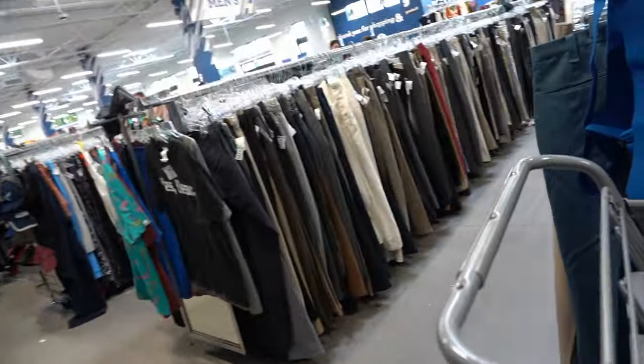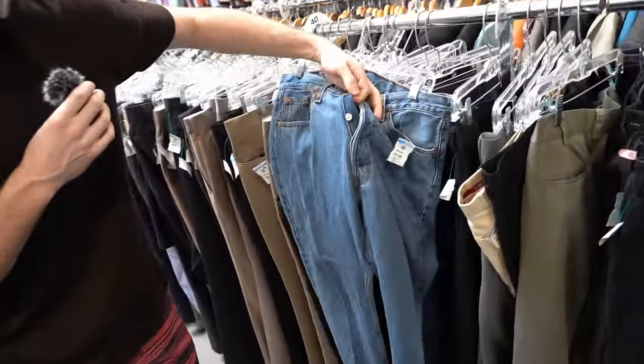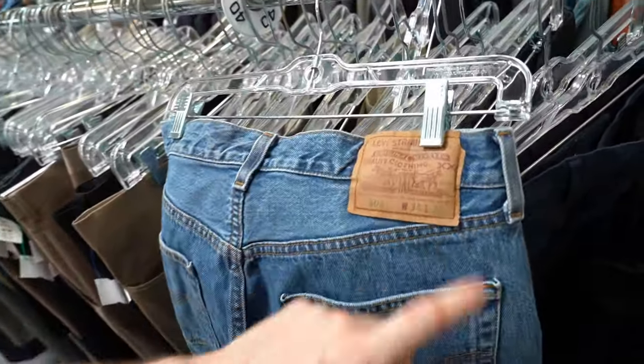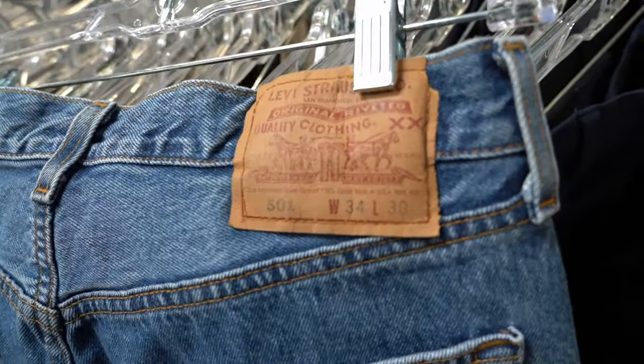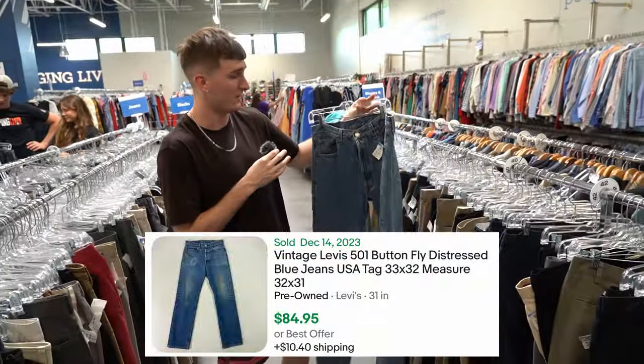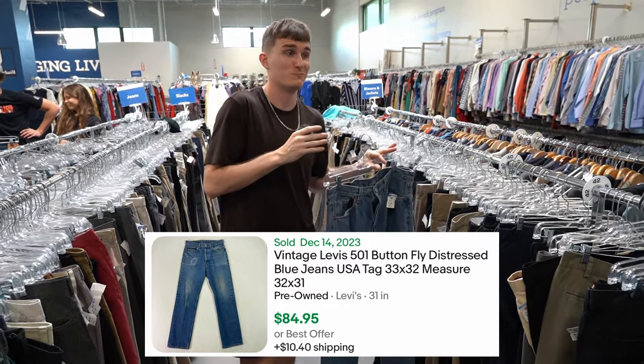Bryce, run to that. In the jeans section, I ended up finding a pair of Levi's 501, but yo, this one has the button fly in it. And on top of that, just to add a little more flair to it, it is made in USA, if you can tell, 501. I know it's really hard to see, but this pair will probably sell for over $50. Other than that, we're gonna go check out, see what we're gonna spend for all this, but I think this store is a really good hit.